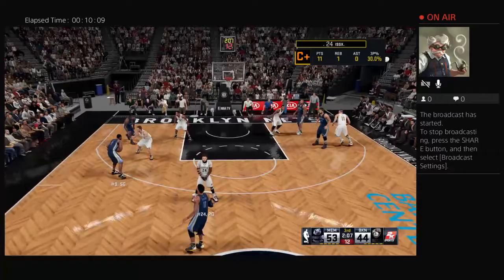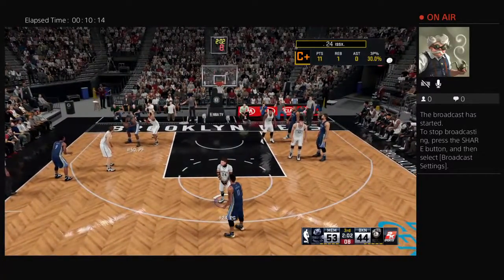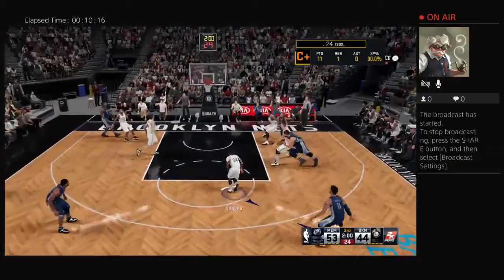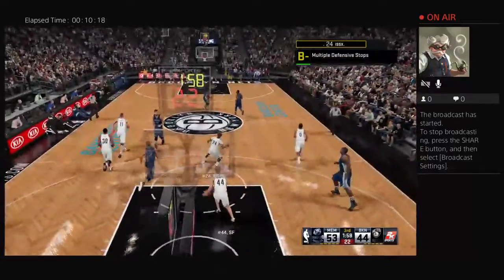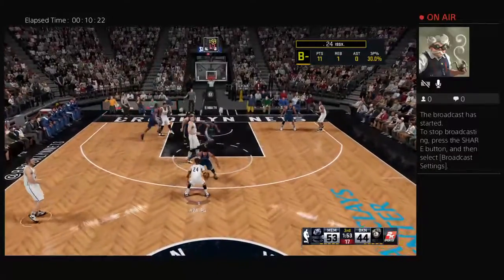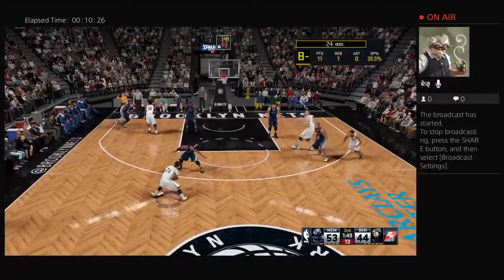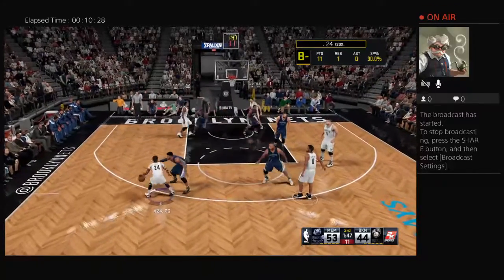Randolph a screen. Allen dishes to Randolph. No good. So Brooklyn will take it the other way. They need a good offensive possession. Yeah, they've had a number of empty ones, a long time without a basket. They got to find something. You're right. Move the ball and stick it front.